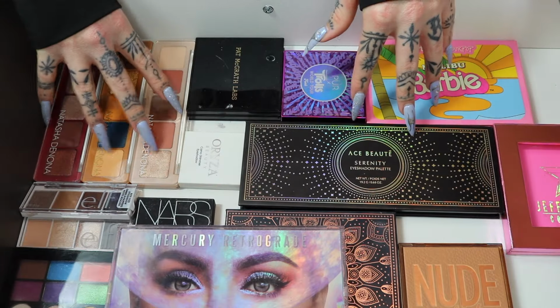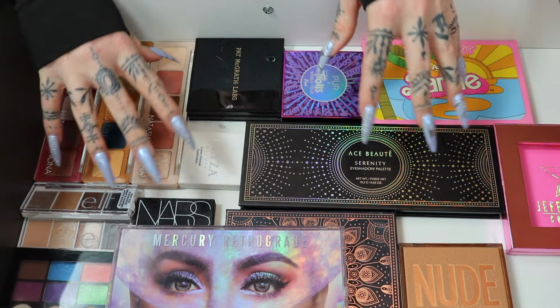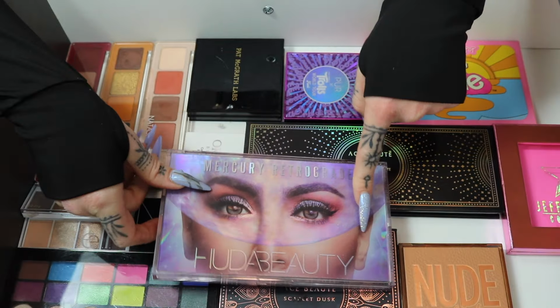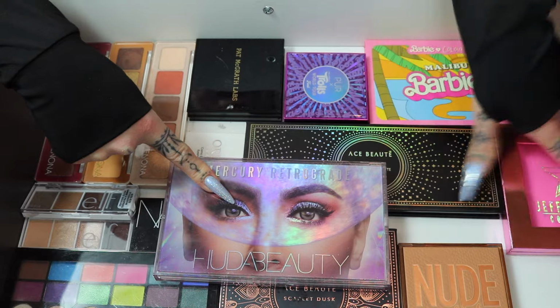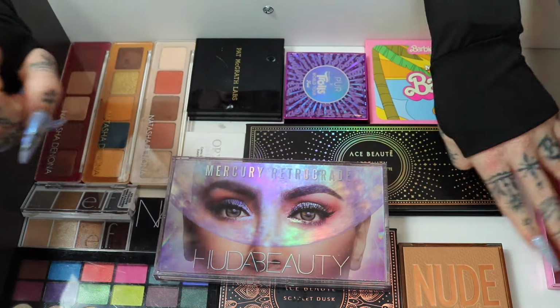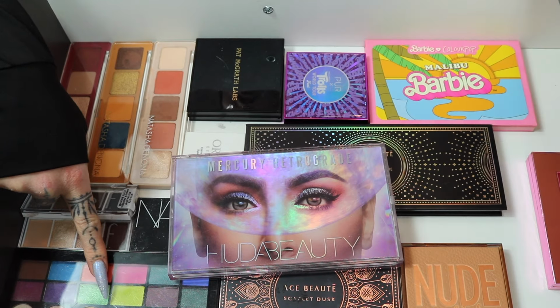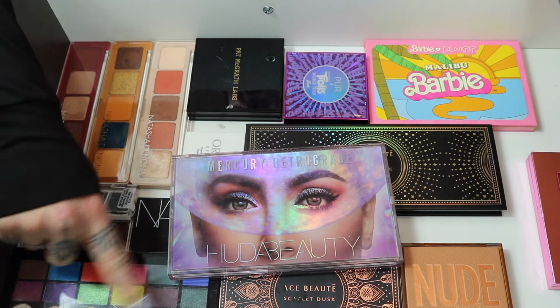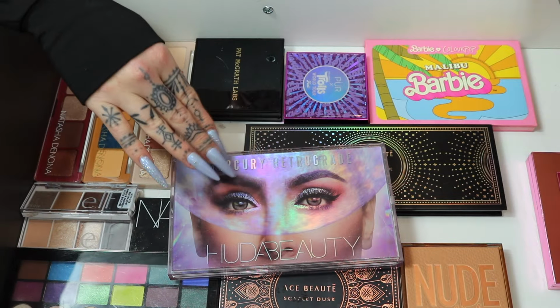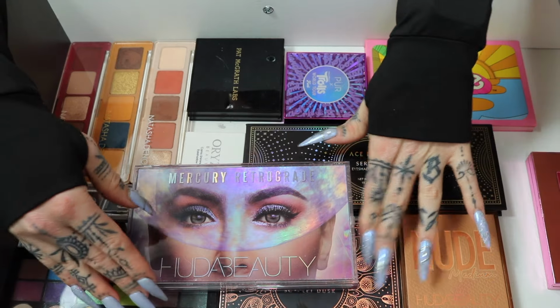This is all that is left out of the 64 palettes we started with. How many do we got left here? I'm keeping 15. Now, I'm not including this little guy because it's an empty palette, got nothing in it. I am including this one in the number. If I didn't, it'd be 14 because technically I'm not gonna use that one on the face. Does it count? I don't know. Let's say I'm only keeping 14. Let's make it sound a little bit better here.